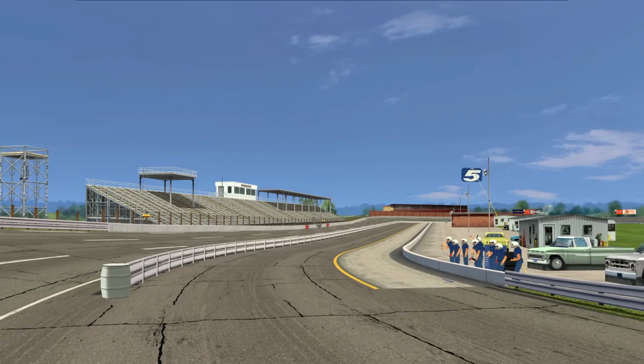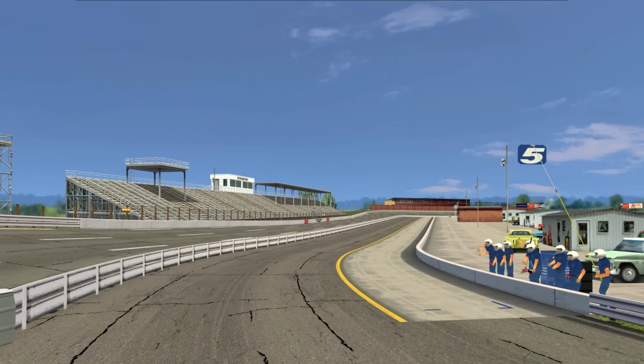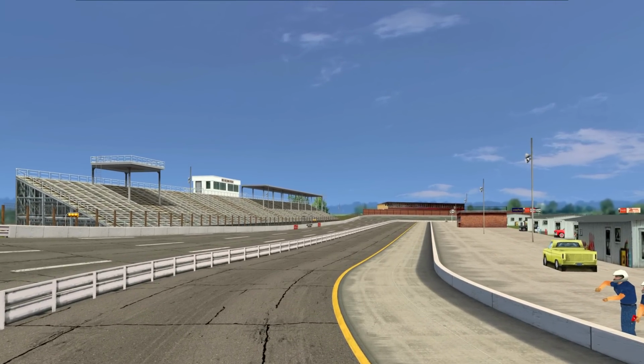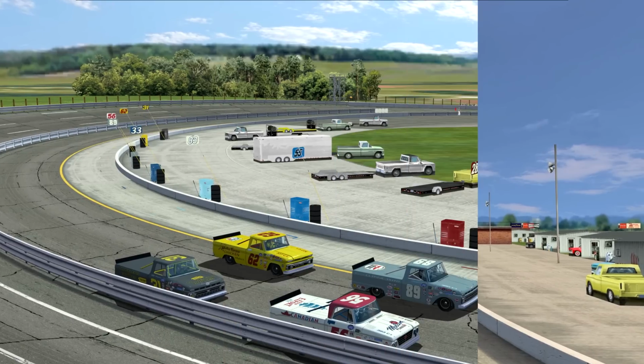And so I brought a field of these vintage trucks to the wonderful North Wilkesboro Speedway, a 1970 version that I believe Dennis had also made back quite a ways when the 1970 mod was first released for NASCAR 2003. Probably over 10 years ago now.